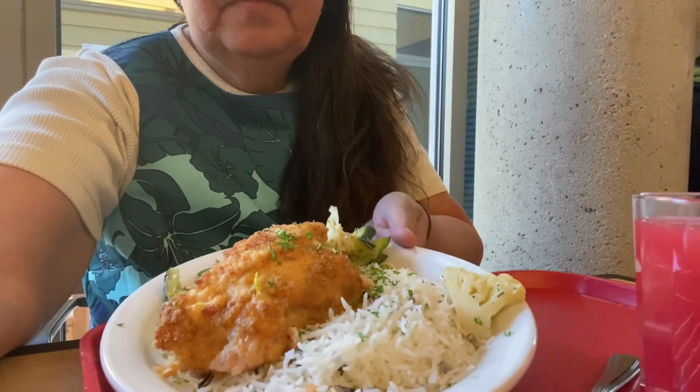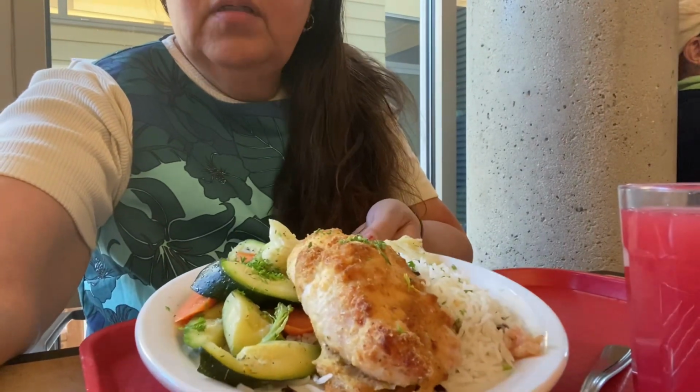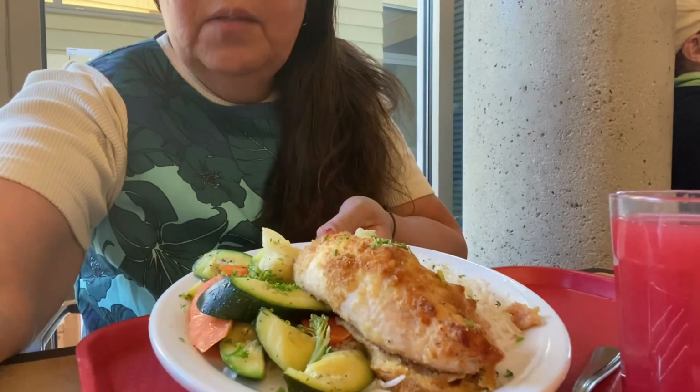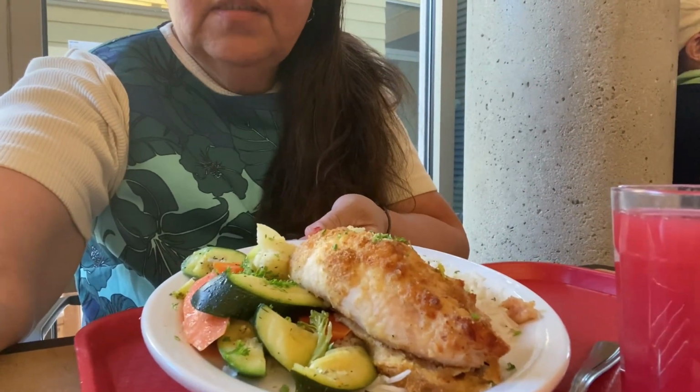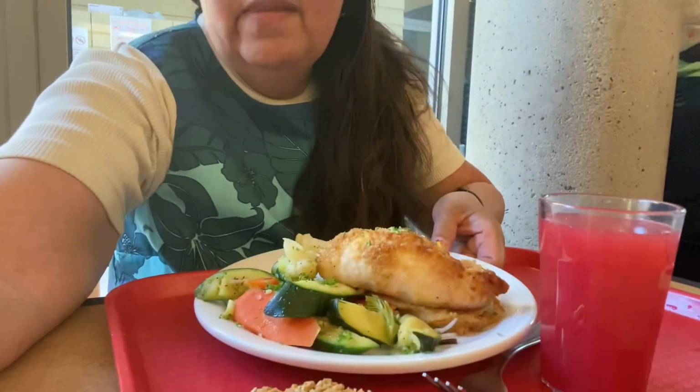Vegetables. Cucumber, they always love cucumber. No, zucchini, always have zucchini, carrots, and cauliflower. That's the veggie that they put with us. And it's Roberto's.